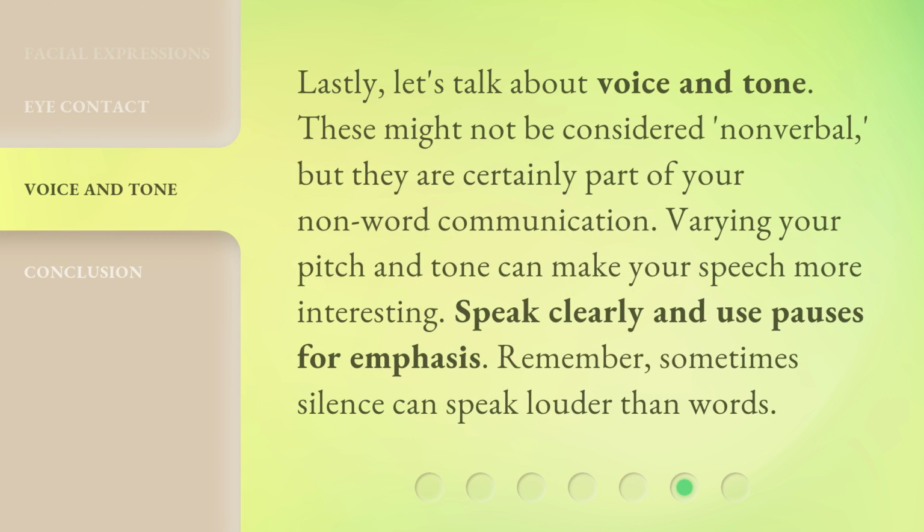Lastly, let's talk about voice and tone. These might not be considered nonverbal, but they are certainly part of your non-word communication. Varying your pitch and tone can make your speech more interesting. Speak clearly and use pauses for emphasis. Remember, sometimes silence can speak louder than words.